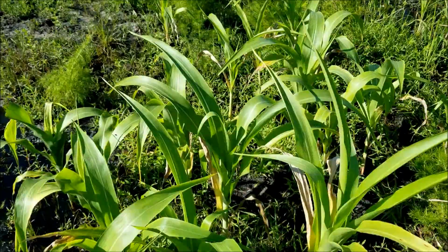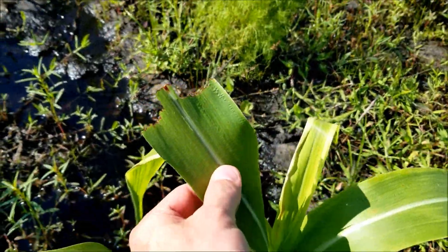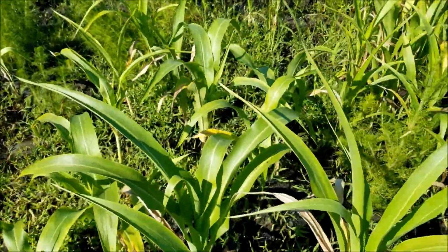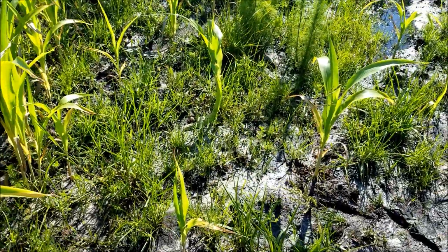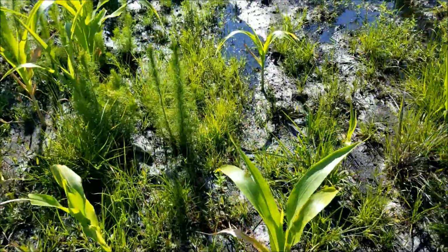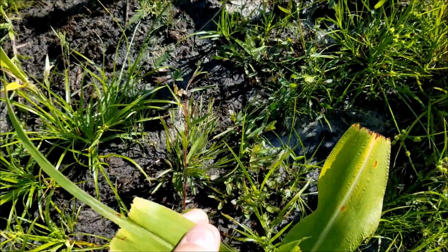Now you can see on some of these dwarf corn plants where the deer have eaten off the tops of the leaves. I didn't know that they would eat the leaves. I figured they would go more for the corn once it came up. But see, here's another one. See, there.